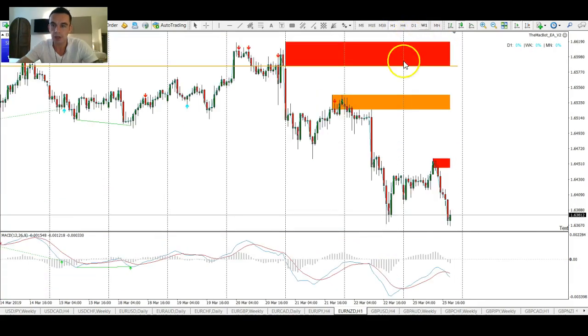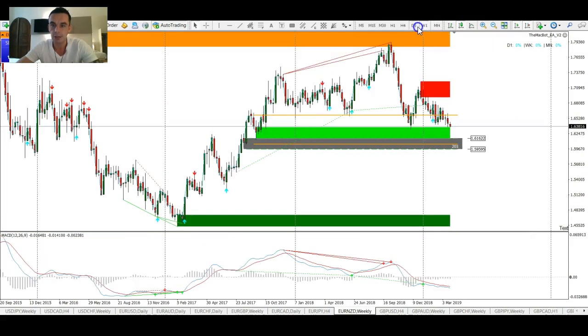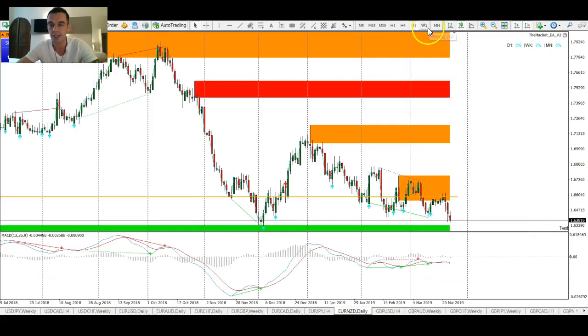Okay, so what I'm going to do here, the MacBot's already loaded for a 4-hour and a daily divergence. I'm not going any lower than the 4-hour and daily, because we're in a weekly inside a monthly, and the better signals are going to be the 4-hour inside the daily. And again, if you want to know what I'm talking about here in a little more depth, access the course below. So I'm expecting Euro Kiwi to drop a little bit more and then look for divergence signals.